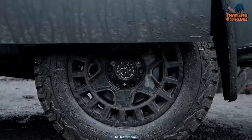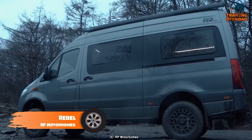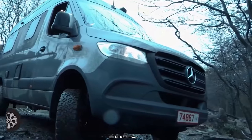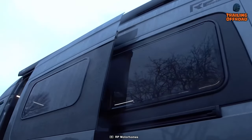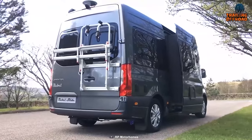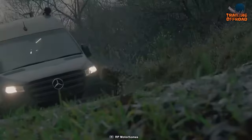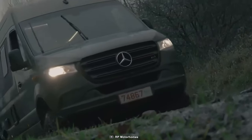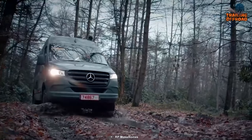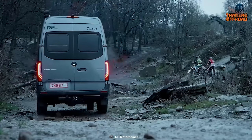Getting started with this award-winning 4x4 camper van from RP Motorhomes called the Rebel. This one is unique, with a new and innovative slide layout, which makes this camper van more spacious and functional than its competitors. Based on a 4x4 Mercedes-Benz Sprinter chassis, this Rebel 4x4 promises some vital points to take your adventure to a whole new level.